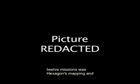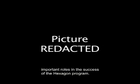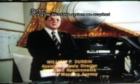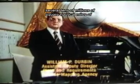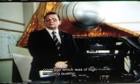Supplementing and supporting this prime function during 12 missions was Hexagon's mapping and geodetic capabilities, first with the mapping camera and later with the solid-state stellar sensor. Mapping, charting, and geodesy also played very important roles in the success of the Hexagon program. During the life of this system, we acquired several tens of millions of square nautical miles of coverage, which was of high mapping quality.